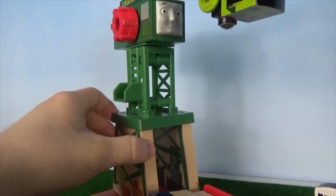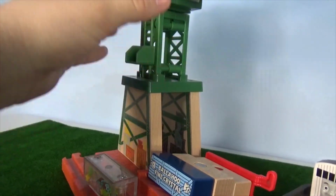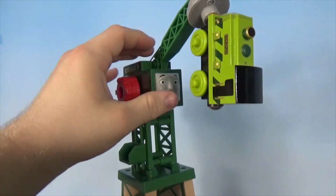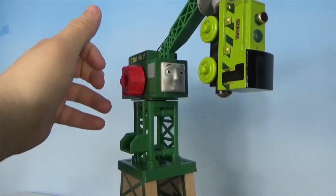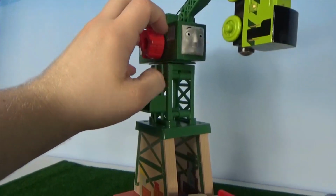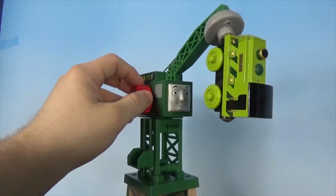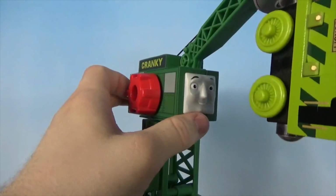He's sort of balanced with having wood and plastic. The head is wood, and the crane is plastic. I think this is one of the better examples of using plastic less and making it even throughout for both wood and plastic. And the head is actually pretty good too.